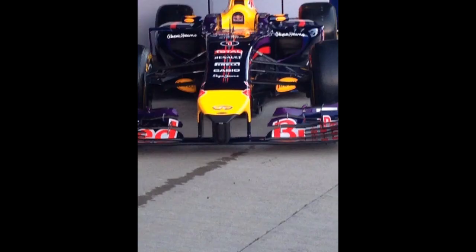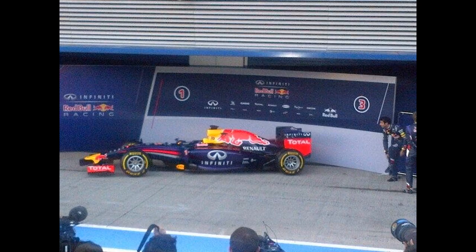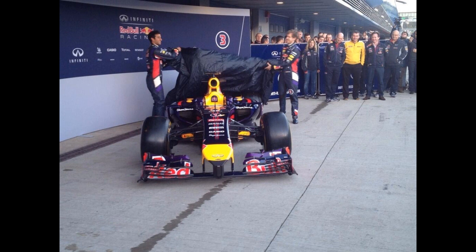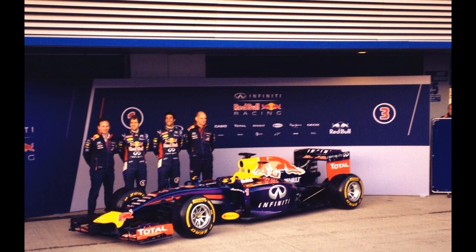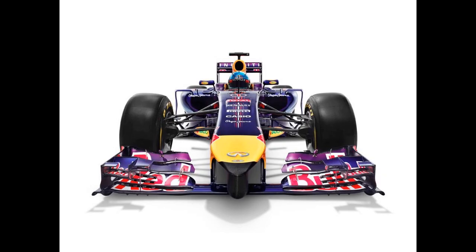So the livery is pretty much exactly the same, if I remember correctly what last year's looked like. I think it looks exactly the same, but that wasn't a bad thing. As you said, the paint looked really nice. Last year's livery was actually really nice. Apart from that, how do you think the car looks? Is there anything you can notice straight away, like the air intakes or side pods? Is there anything you think has been improved over last year?